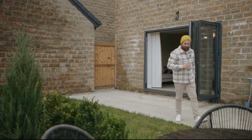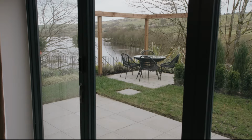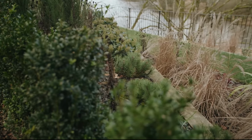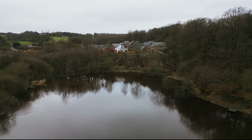Now, as impressive as these properties are, and let's be honest, they are impressive properties. For me, when you're buying a home, you're acquiring more than just the bricks and the mortar. You're essentially buying a new lifestyle. And one of the really special and unique things about the Spinners Brook development isn't just the properties themselves, it's also the lifestyle that it stands to offer to the new residents. And the positioning of this development really is something to behold.